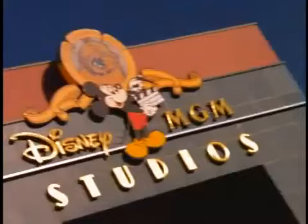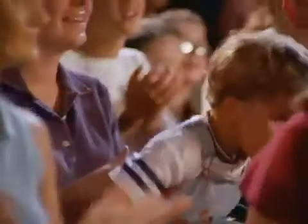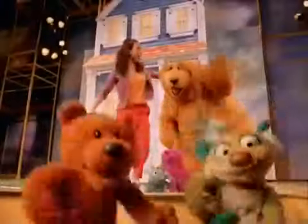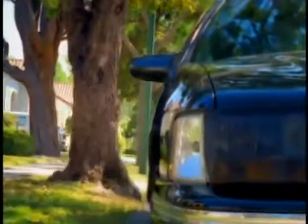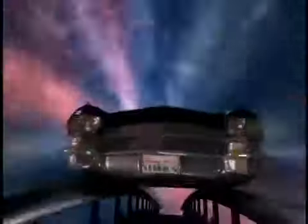When you step through the gates of the Disney MGM Studios, you'll take center stage as the star of your own showbiz adventure. From the silver screen to the TV screen, from rock and roll fantasy to Broadway-style live stage spectaculars. Lights, motors, action. Get ready for extreme thrills as this full-throttle stunt spectacular comes roaring in from Walt Disney Studios Paris for the happiest celebration on Earth.